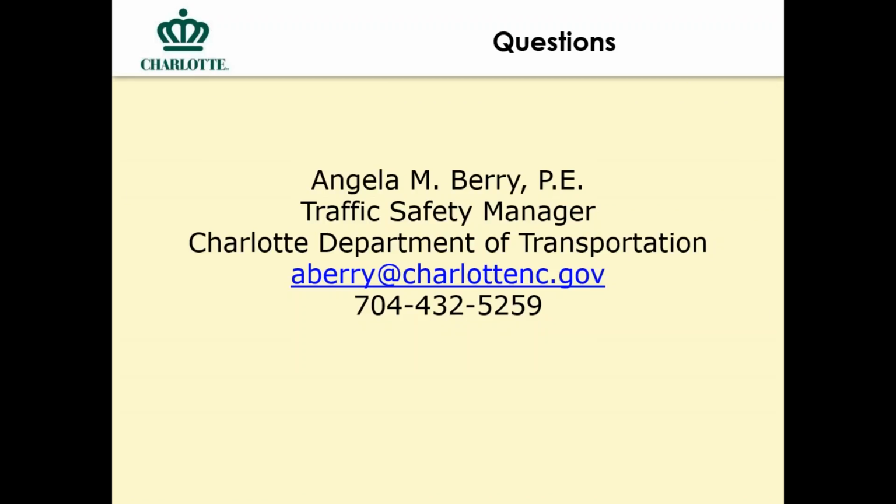Great, thanks. I will put the screen back on. I'll switch it back to me, but there were a few questions that I might want to see if you can answer while your slides are still up. Those have to do with the several pictures you have of some of your Refuge Island treatments that don't feature marked crosswalks. Can you tell us a little bit about your thinking behind those?